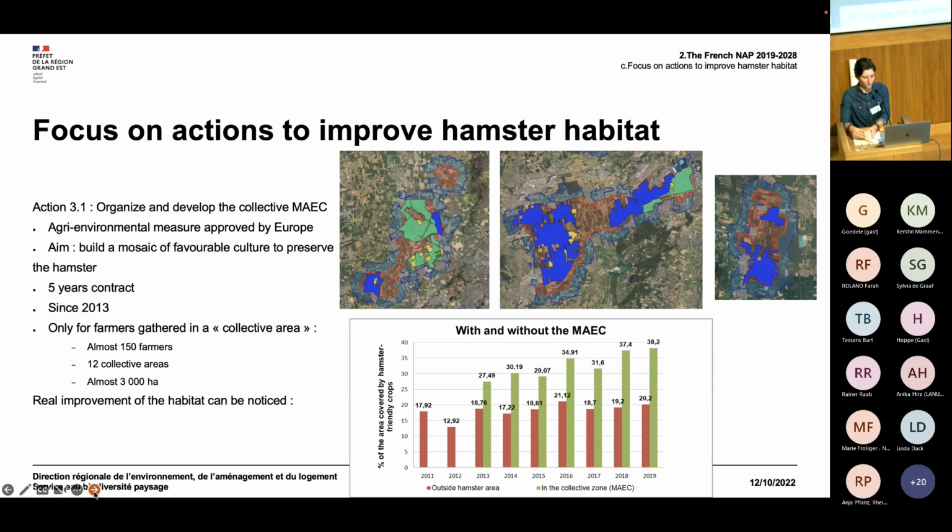So about improving the hamster habitat, we have one crucial measure. It's the agri-environmental measure, approved by Europe, called MAEC. And the aim is really to improve the environment, so to build a mosaic of favorable culture to preserve the hamster. So we still have our 3 areas, the north, middle, and south one. And the colors green and blue, don't look at the yellow one for the moment. The green and blue are all the places where we do this kind of contract.